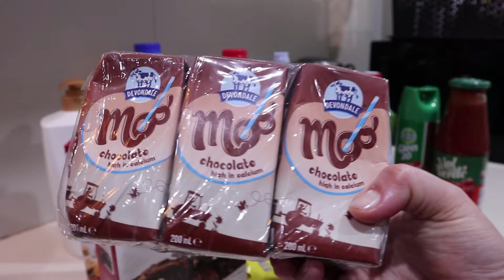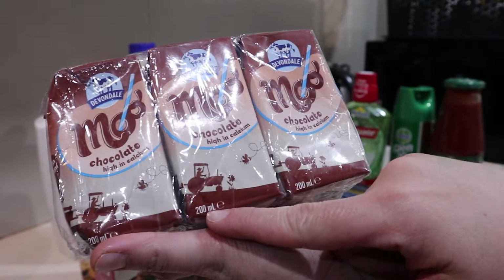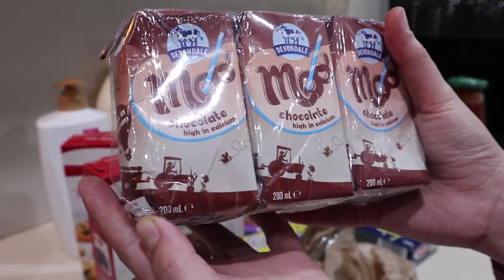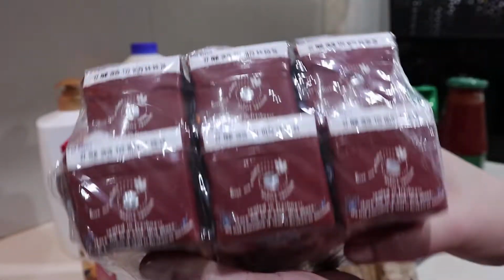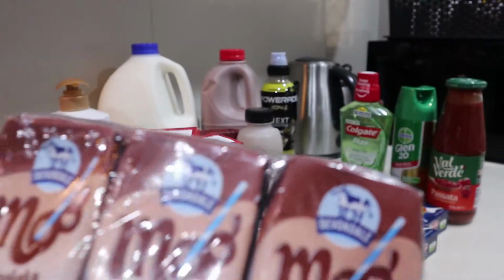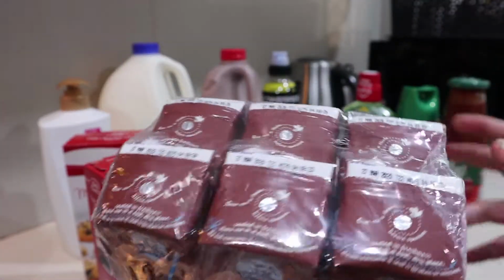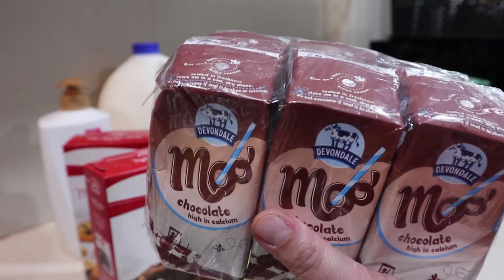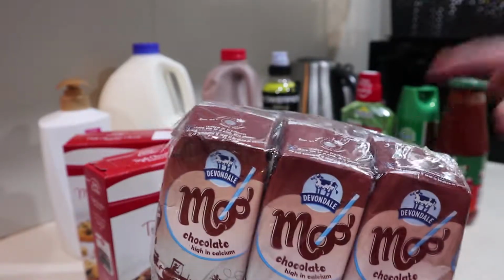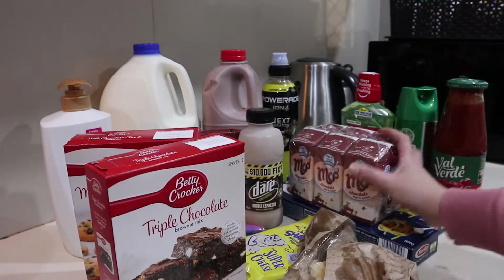Now, since I don't have time to go to Aldi, I got this chocolate drink in 2 mils size. They are the Moo brand from Devondale. Now it's actually 6 in a pack, and this is $5.40 at a normal price. So sometimes they go down to 30% off, or 20% off, but I don't have time to wait for them, and I needed these drinks tomorrow and for the weekend. So yeah, that's that.